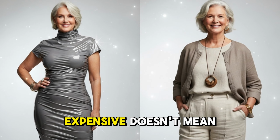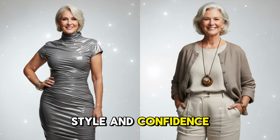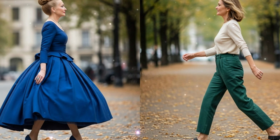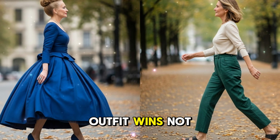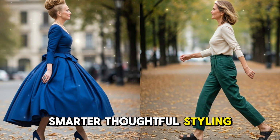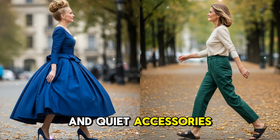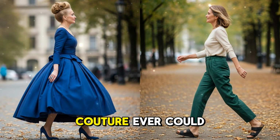Bottom line: expensive doesn't mean elegant, luxury doesn't guarantee style, and confidence never comes with a receipt. The truth is the $50 outfit wins, not because it's cheaper, but because it's smarter. Thoughtful styling, appropriate cuts, age-enhancing colors, and quiet accessories make a far bigger impact than couture ever could.